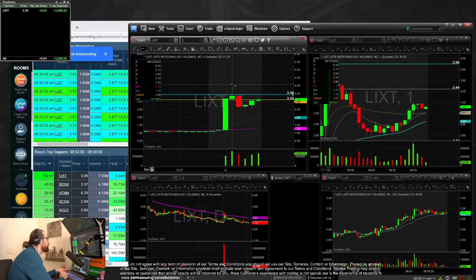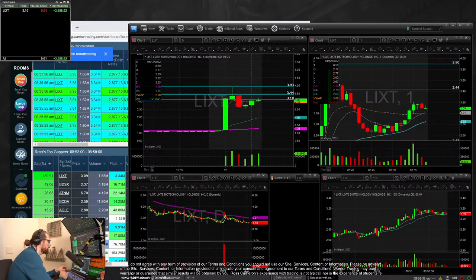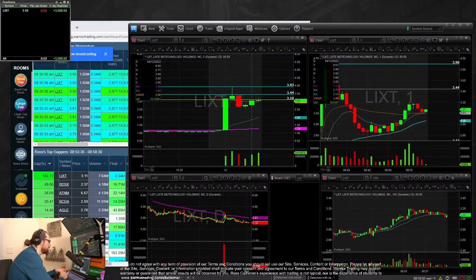So 3.44 and then 3.93. These are the levels that we want to see. I'm watching to buy the dip off the volume weight average price down here. I'm going to put an order at 2.97, see if I can fill, if it does break down a little more. So watching down here for a dip entry. This is a dip off the VWAP.